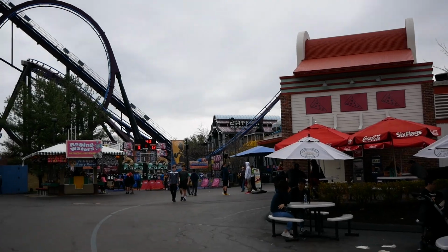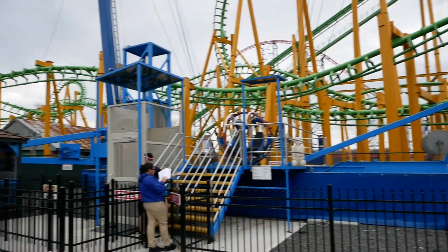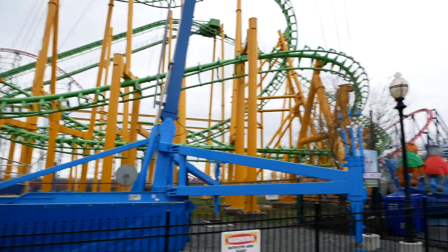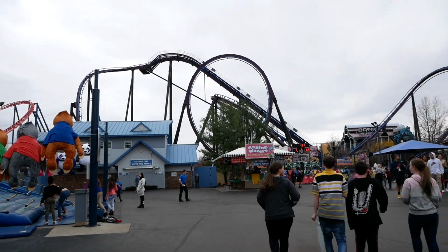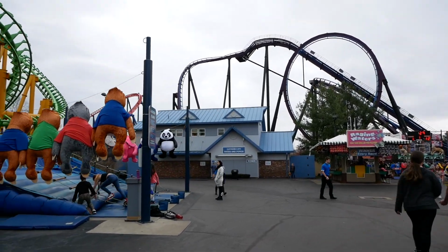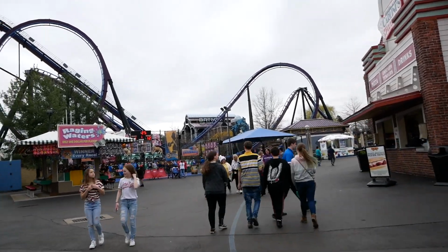Oh, and I love that station right there. I think the stations at all these coasters are very solid, Riddler included. There's not a ton of on-ride stuff or anything, but they have just a cool aspect to them that I like a lot. Cool looking bathroom there too. So let's go ride Batman.